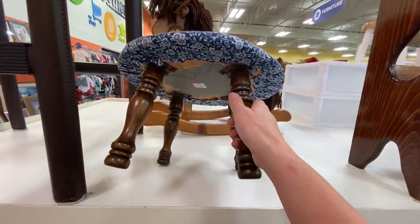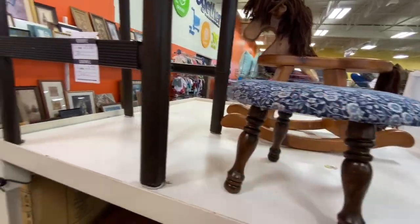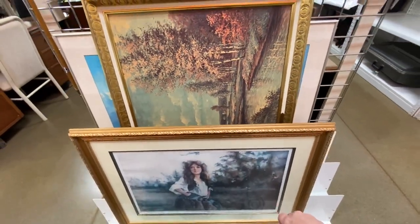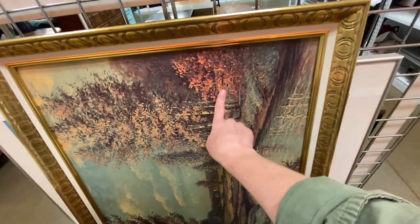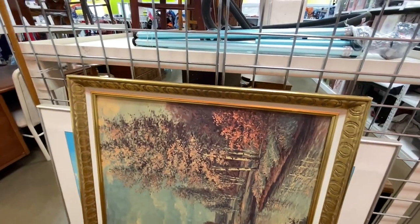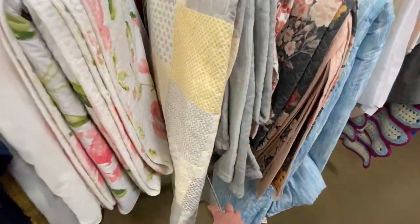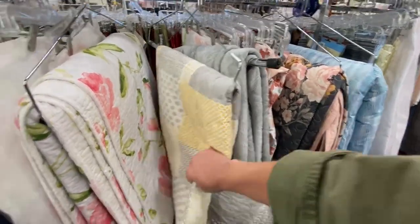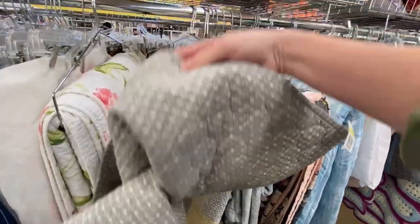$6.99 for this guy. That's super cute. Can I go look at more stuff? Ooh, what do we have here? There's a print. That's very cool. I like the colors. They're pinky browns. Another handmade quilt for $5.99. Grays and yellows. So pretty.